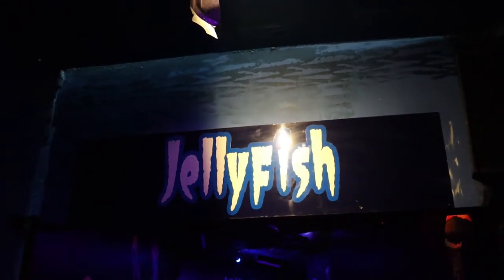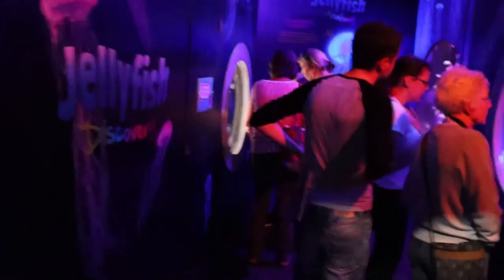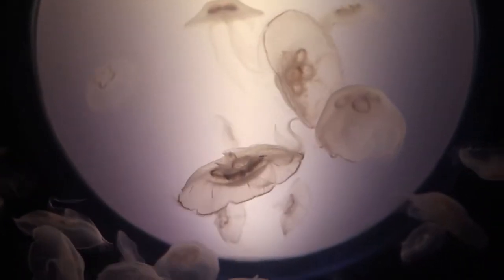Moving on our tour through the SeaLife Sanctuary, we now have the jellyfish section. We'll go and see what we can find. In here we have the baby moon jellyfish. That's so cool. These were actually born here. There must be about 50 of them. They are commonly found all around the British coastline.